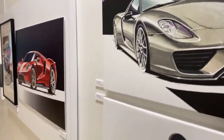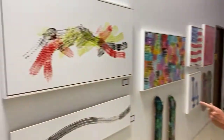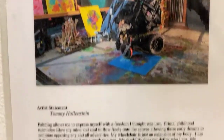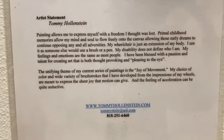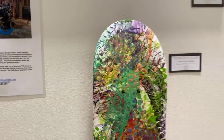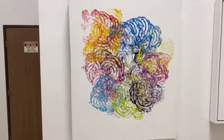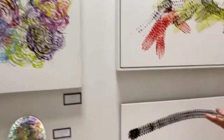Really cool stuff. And then on this side is Tommy Hollenstein. What's interesting about Tommy is he's a paraplegic, and he squeezes paint onto his wheels, and then he rides over the canvas. That's how he creates his art. Wow. All of these pieces are beautiful.